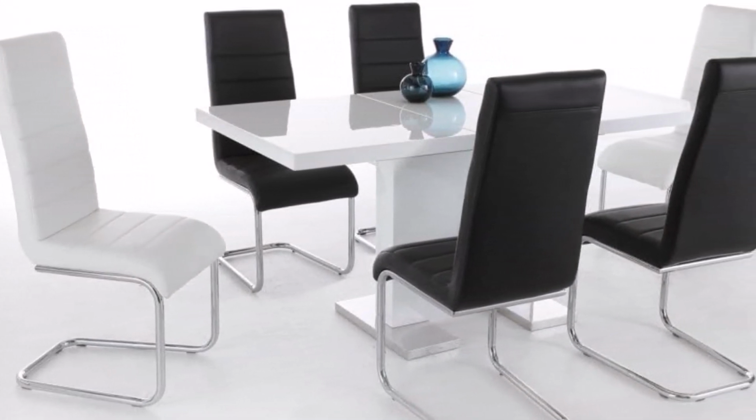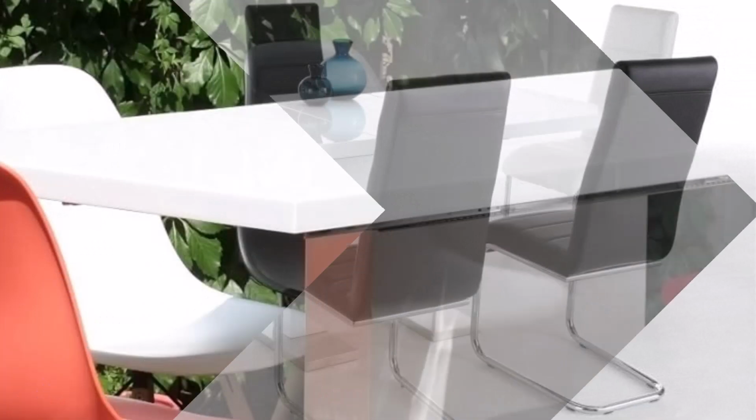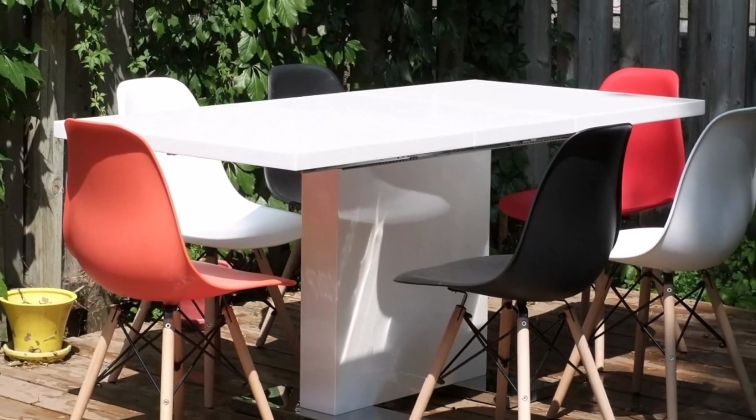What we like about it: high-gloss color and design. Ideal for a small dining room, up to 6 people. What we don't like about it: assembly is time-consuming.